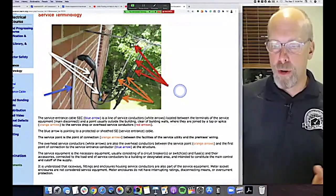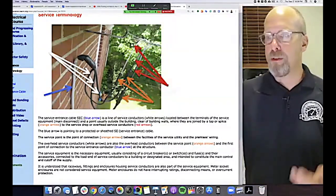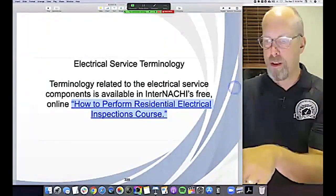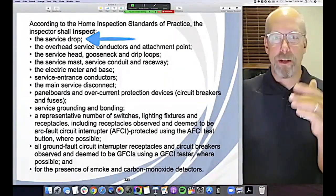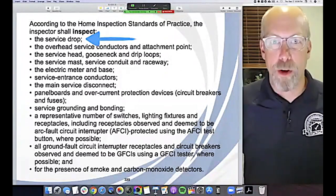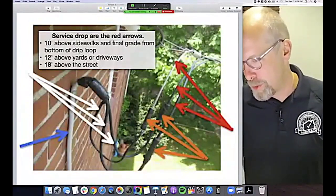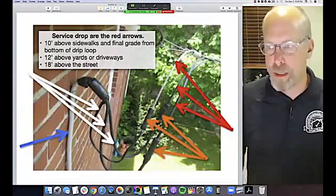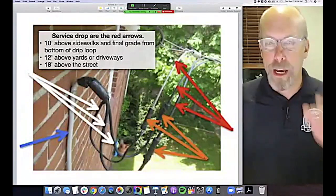So the blue arrow is pointing to the SE, the service entrance cable. That's the one thing that I can see on this home. I don't actually have an overhead, but I want to be able to use these terminologies correctly, because when the standards of practice says I'm required to inspect the service drop, I better know what that is. The service drop is the red arrows. Those are the cables coming overhead from the telephone pole, likely. That's the service drop.